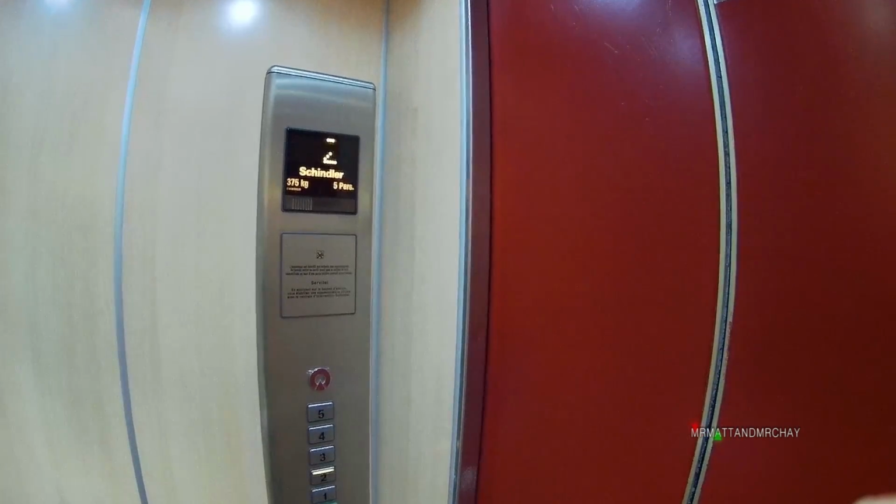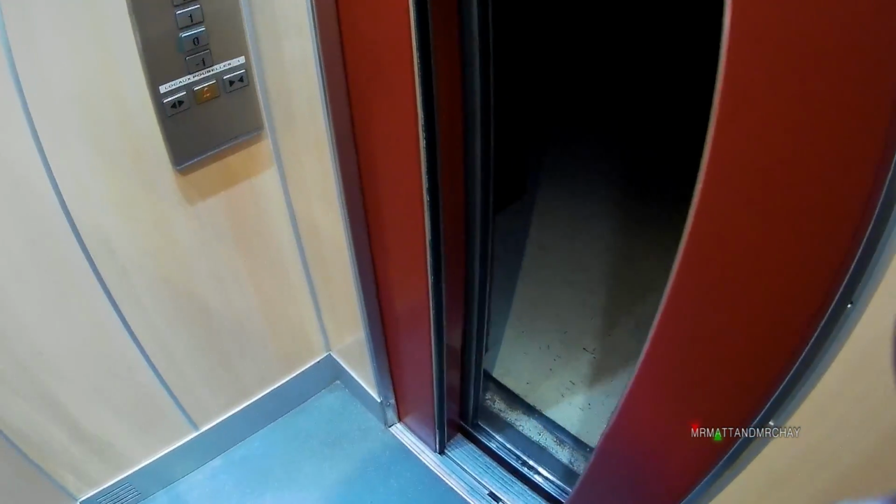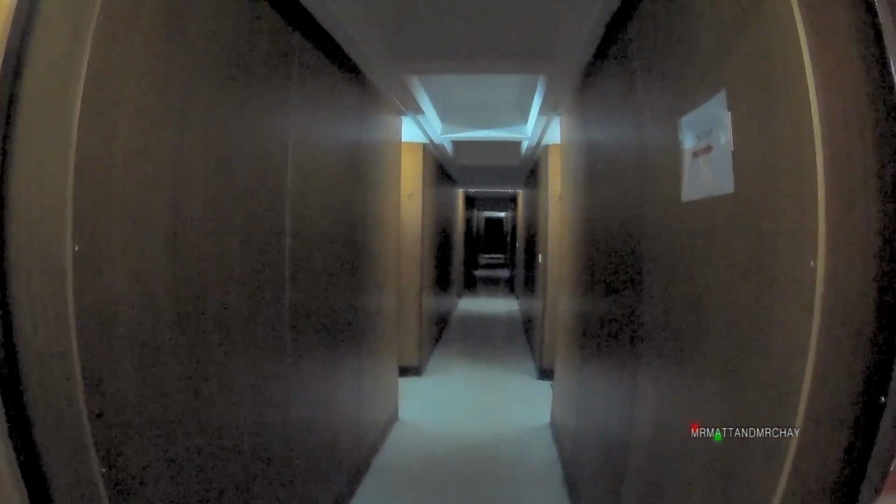Another Schindler lift from the 2000s. It appears that the lifts in this town were all modernised in the 2000s. I've boosted up the light levels on my action camera as this corridor is really dark and spooky. The lift may not have any character, but this building in particular does.